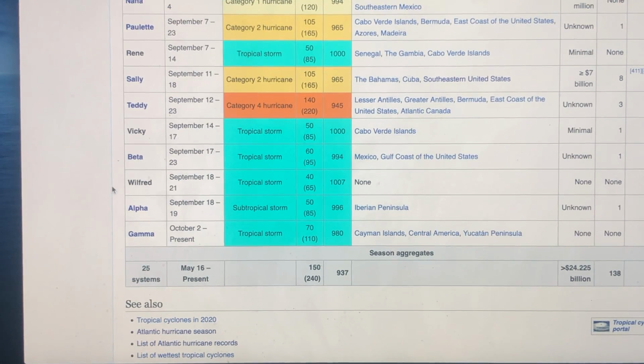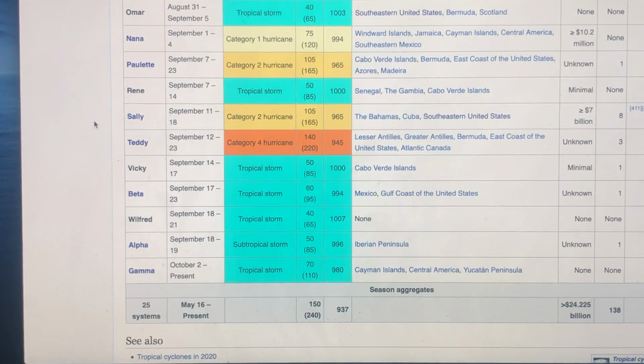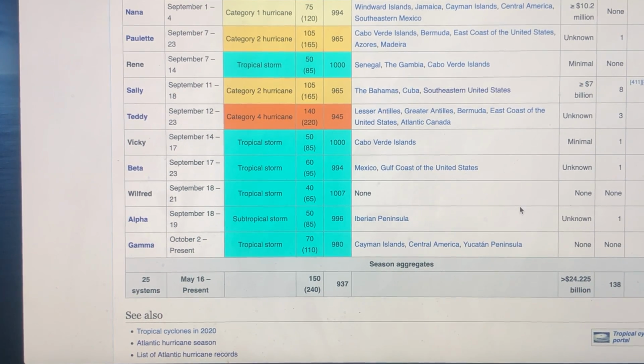But again, we've had a total of 25 systems, including Tropical Depression 10, which we had earlier in the season, that didn't become a named storm. But we've had a total of 24 named storms, so still just a crazy season.